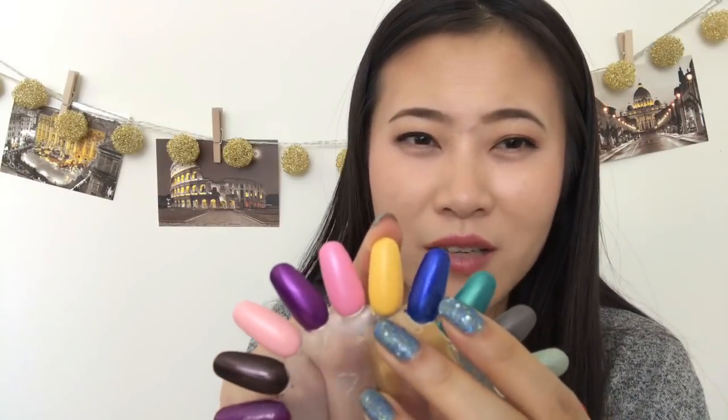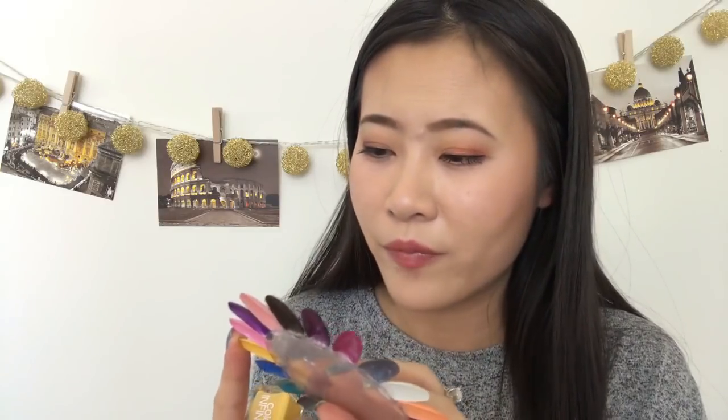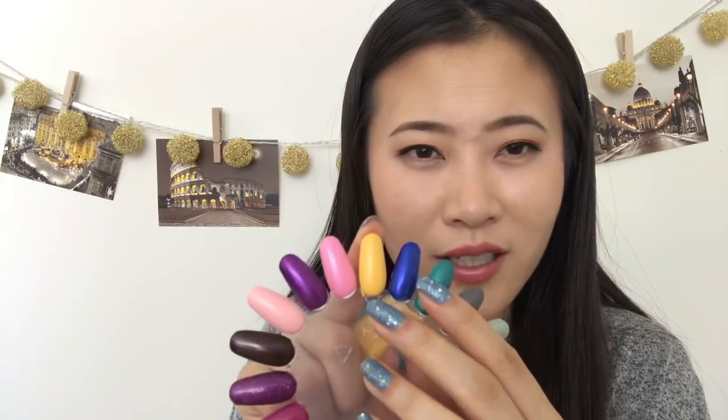But I love this color. Who doesn't love a good yellow polish? Look at that. Just 1 coat. Not even streaky or patchy or anything. It's so even, and it's just perfect.